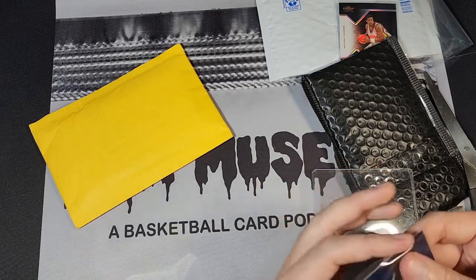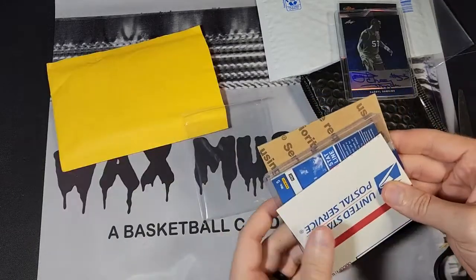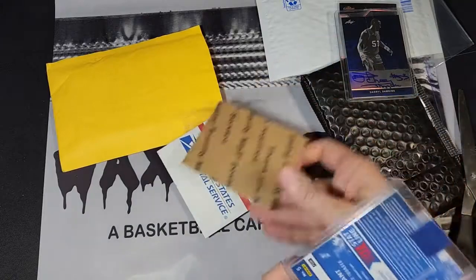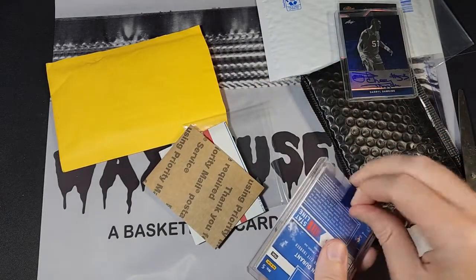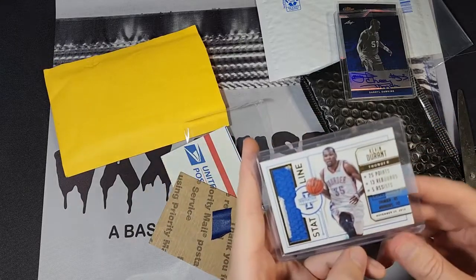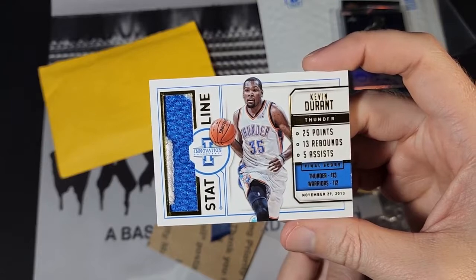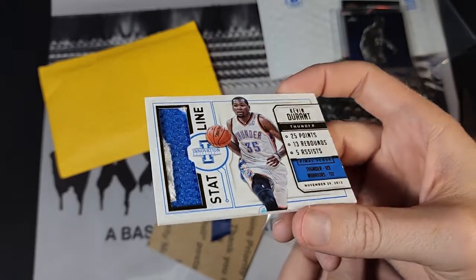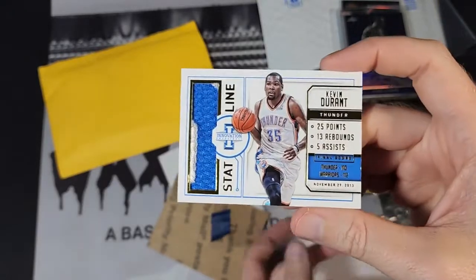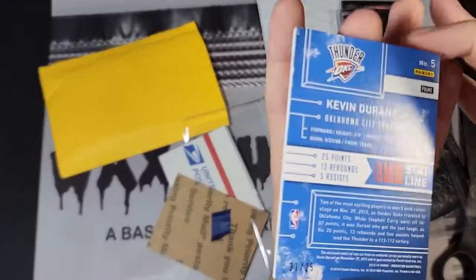All right, and then finally, package number 3. This one's from a set that's come up a couple times on the show lately. One that I'm slowly collecting, very slow. It contained a 2013-2014 Panini Innovation Statline Prime Patch of Kevin Durant, numbered 21 out of 25. And this was from a November 2013 game that the Thunder won against the Warriors by 1 point.